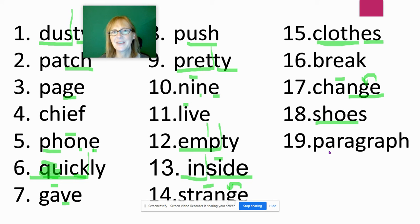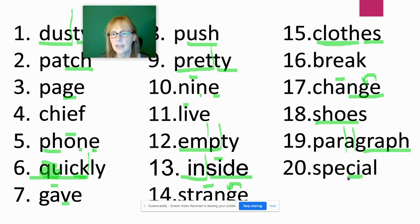Paragraph, this was a tough one. I wonder if you got it. This is a schwa sound. Graph, and then the F sound at the end is spelled PH. And lastly, special. This is a special sound. We'll get more into this later, but sh in the middle of a word like this can often be spelled C-I. And then here's a sight syllable for us to start remembering, A-L, which really sounds like schwa L, special.